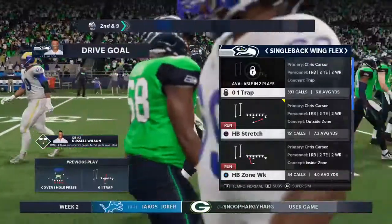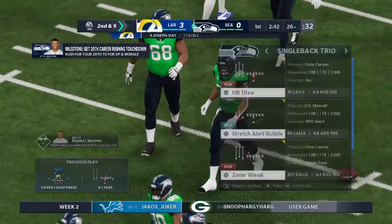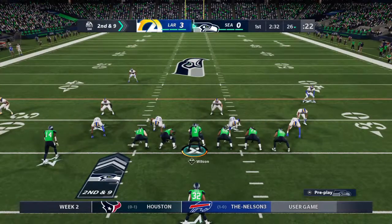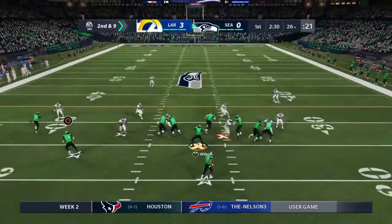At the beginning of his career, he was a so-called game manager. Take care of the football, rely on the defense. Now, at this stage of his career, the offense runs through him, and it runs very well.